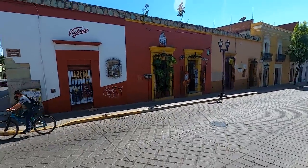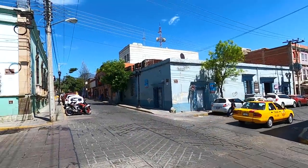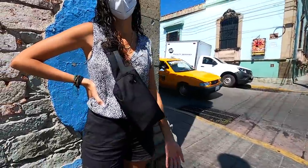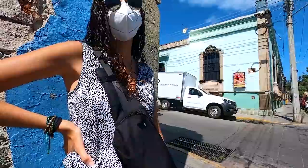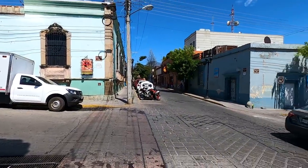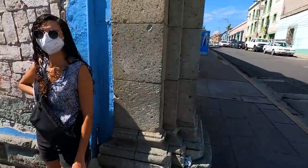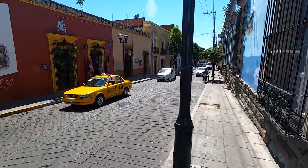As you can see, this place is also very colourful, just like where we visited Valladolid in Yucatan. It's actually a similar vibe as Valladolid, just a bigger city here. Literally all the buildings are colourful, so really beautiful place to walk. And we're on this street here, we're right in the centre, so about two blocks down this way is the main square. That's where we're going to head now.